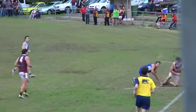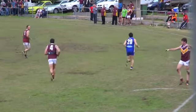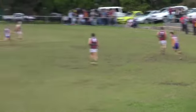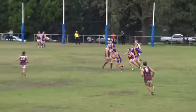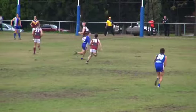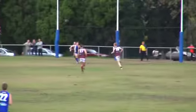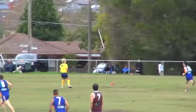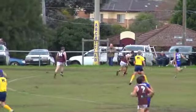Oh, he's pushed square in the middle of the back, and there's a free kick to Kahal Kaur right in front of the coach's box. He scrambles a kick up to half forward. Oh, there's a nice juggling mark taken there by the young fella in Sievers. He wastes no time and he kicks a high ball right up looking for Long. Ball is punched away there at ground level.